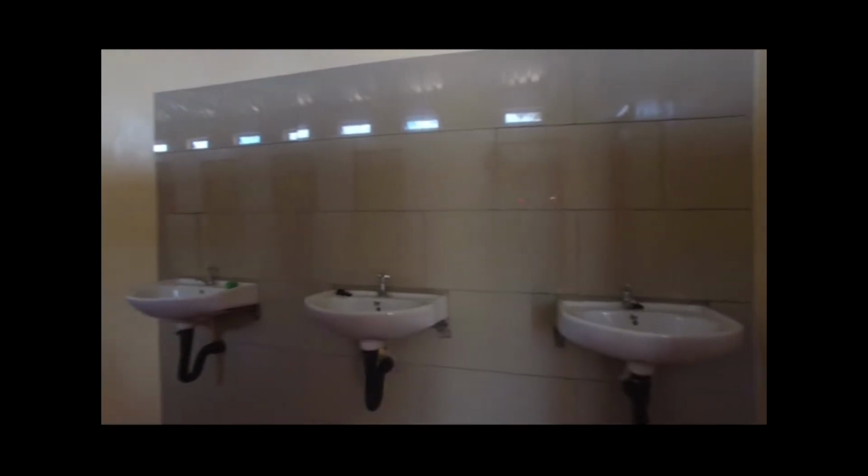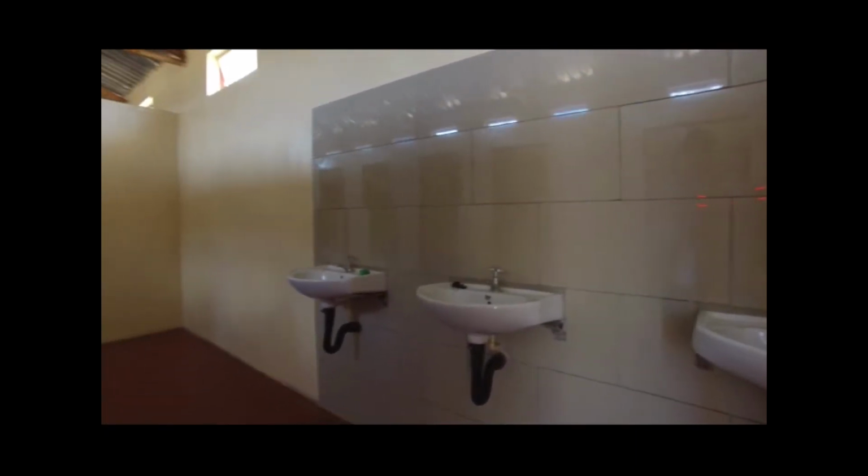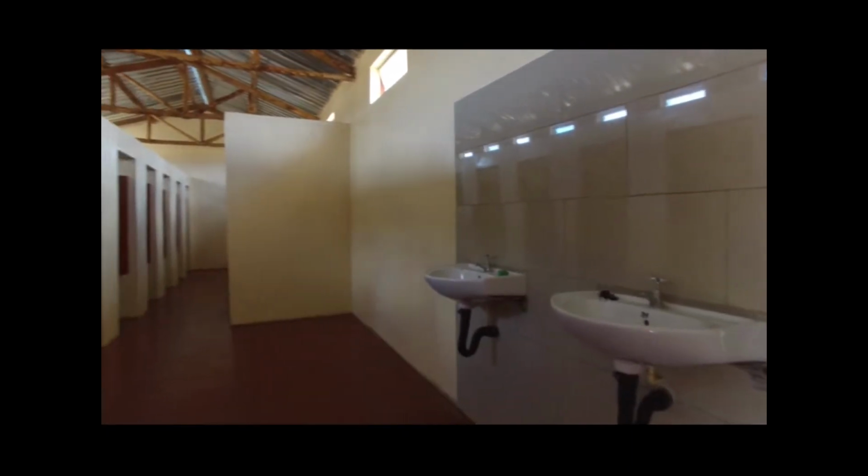Again, here are the sinks. Believe it or not, something as simple as soap and water cuts the amount of disease in Zambia quite a bit. So these are the new showers and new bathrooms that the students have access to. And there is obviously a girls' side and a men's side.